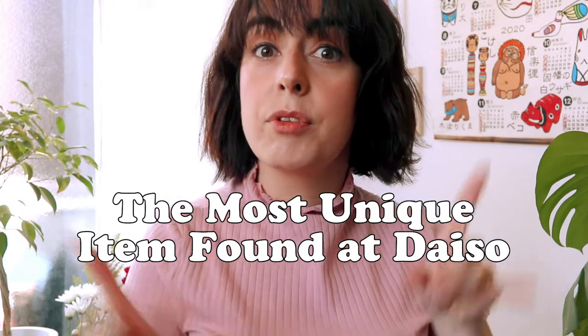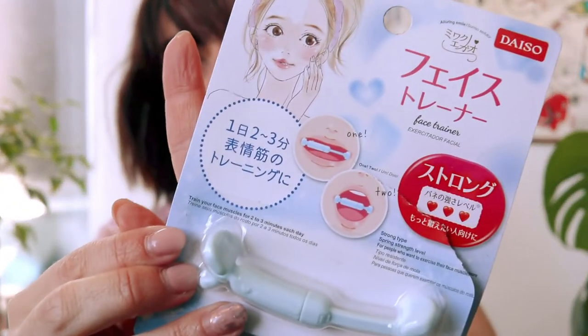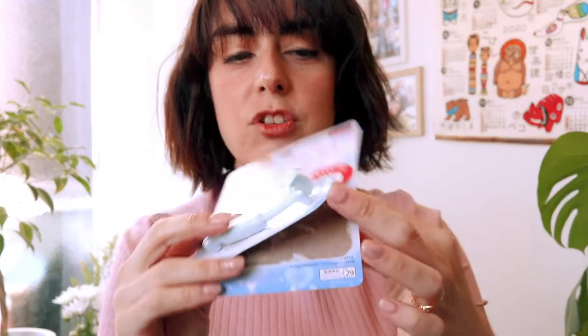On the list is the most unique item, and you probably guessed it. If not, here it is. Dun, dun. This is supposed to improve your smile, supposedly. It says, train your face muscles for 2 to 3 minutes each day. Oh, by the way, it is semi-open because Yuji got excited and he wanted to try it, and I was like, wait, my video! It hasn't been open, so just so you know. Okay, should we try it?